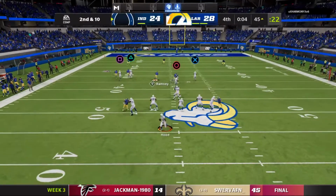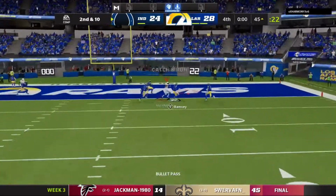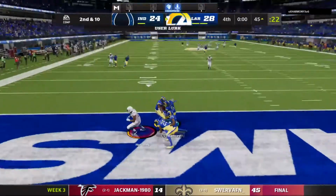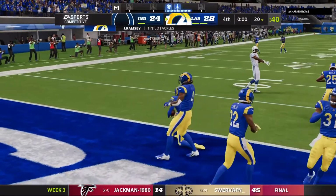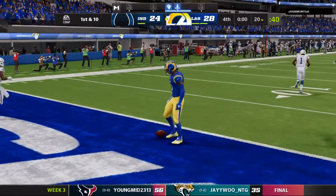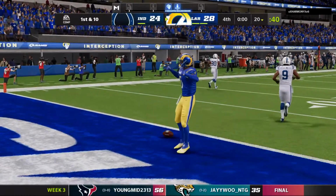One final shot. They'll look to throw. He'll rifle this one deep right side. And it's intercepted at the goal line. Picked off by Jalen Ramsey. And the Rams are going to hang on the final play. They get the turnover to seal this football game.